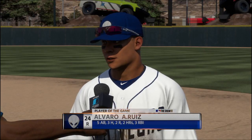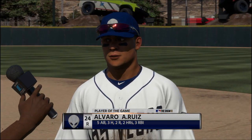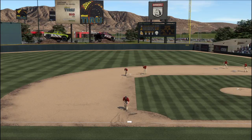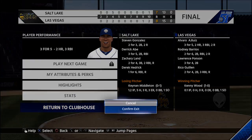Well, the lineup was clicking for him in this contest, and the man you see there was a major contributor. For that, he's the top player of the game. Well, he blasted a couple of balls over the wall in this one. Really put the guys on his back and carried them to the victory. A close one, 8-7 is how it finishes today.